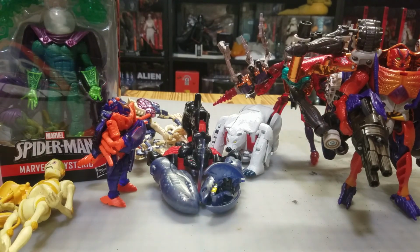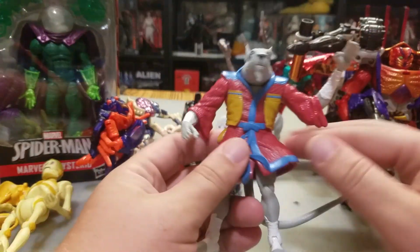Anyway, so the rest of the haul is going to be some Ninja Turtle toys. I have been collecting Ninja Turtle toys for quite a while. And there are 5 of these figures I've never actually seen in person. Maybe 4. One of them I'm not 100% sure on if I've ever seen them in person. But anyway, unfortunately, none of them have their accessories.